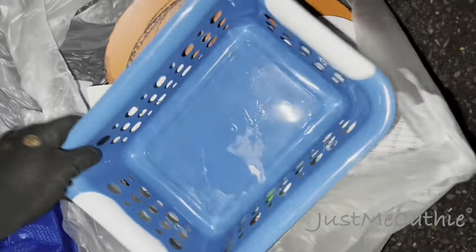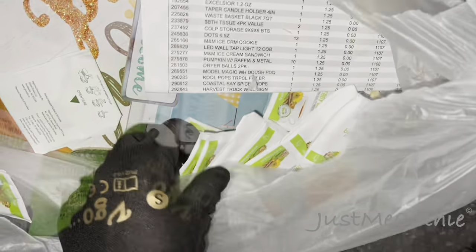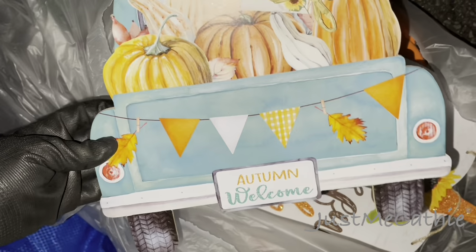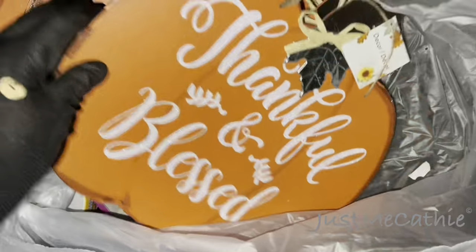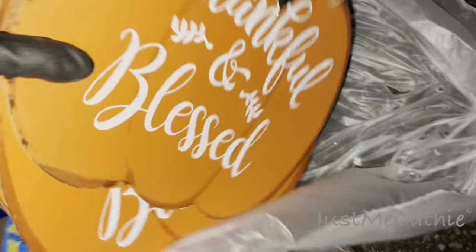Ooh, that one's heavy too. Let's see what we've got here. It has glue in it. Clean it out and use it for the pantry. We've got tea. Energy boost tea. Aw, cute. Autumn welcome. Gonna be here before we know it, right? Thankful and blessed. Aw, that's cute too. Nice. Oh wow, look at all these. Nice. They all look fine.